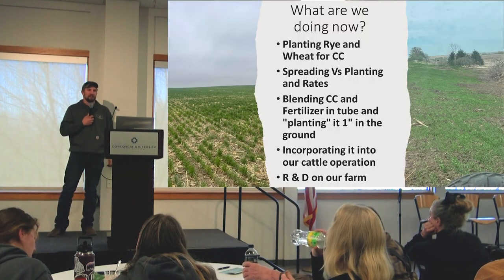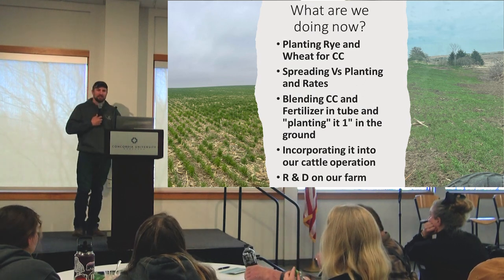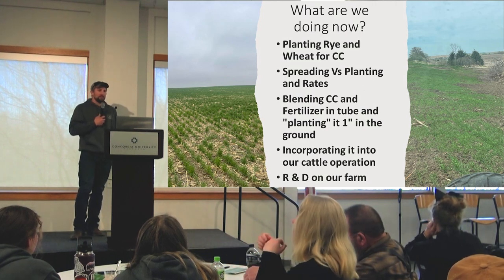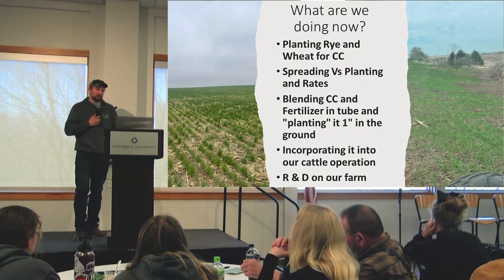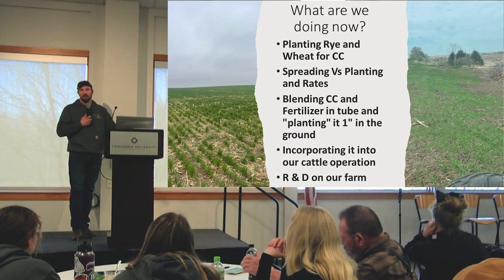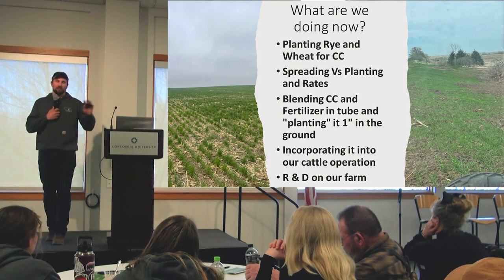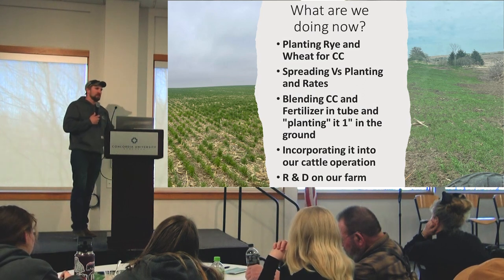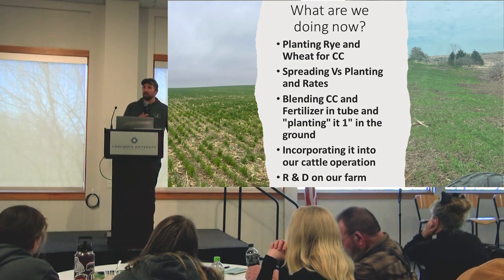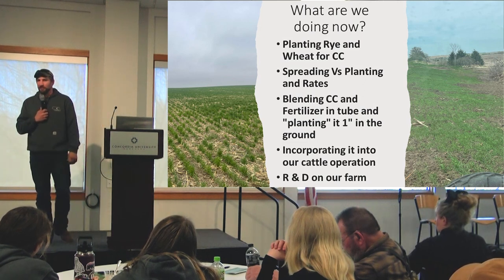So what are we doing now? Planting rye and wheat for cover crop. Spreading versus planting rates, lots of experience in that. We'll talk about that later. Blending cover crop and fertilizer is the Air Cover One I talked about. And we just started incorporating it into our cattle operation a little while ago. Unlike most of the presenters up here, when we got started it was exclusively for the corn and soybeans. We didn't use it for the cattle. We extensively had it for crops. So for those of you that don't have cattle, I'm up here to say that you can do it just on the crop side, and there are lots of benefits.